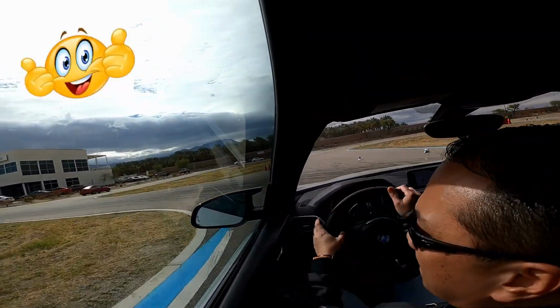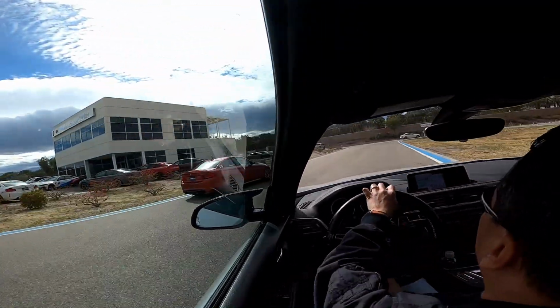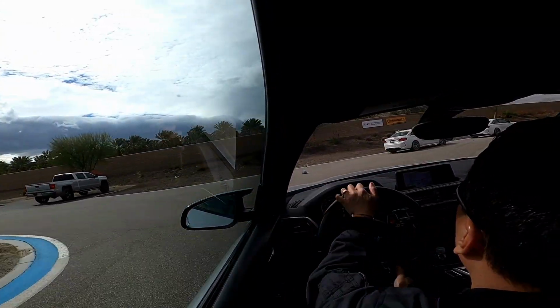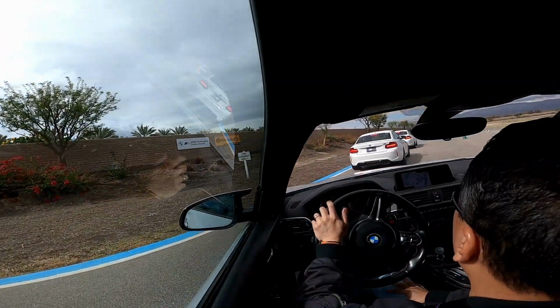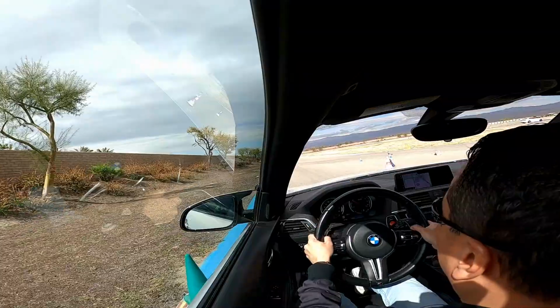Just in the box. Okay, so this was my second run, and one of my fastest actually, at 44.5 seconds. And eventually, this will be the fastest time around the autocross. And Ray, off you go.